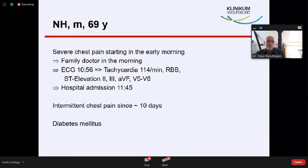this case. My next case is a 96-year-old man. He had chest pain in the early morning and nearly in the night. And he did not call the ambulance, but he went to his family doctor. So this means he lost a lot of time, maybe 3 or 4 hours. And the first ECG the family doctor recorded was about 11 o'clock in the morning and showed right bundle branch block and tachycardia, and also a ST segment elevation. I will show you the ECG soon.